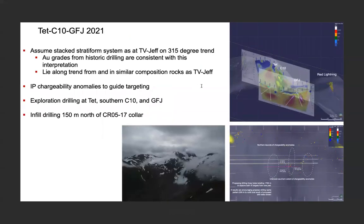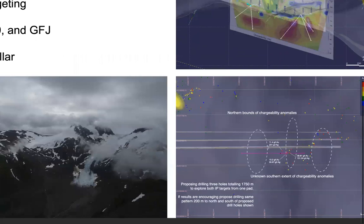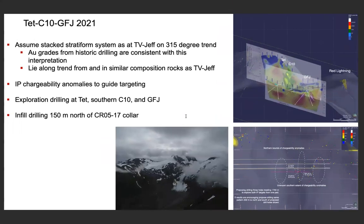So we're going to be planning a drill program, as I mentioned, at TET, C10, and GFJ in 2021 that will explore not only the strata-bound nature and correlation of these gold grades with the chargeability anomalies, but also be integrated in our mapping program to really test out our hypothesis of these stacked fault thrust ramps down here in the southern part of our property. That said, at GFJ, these IP anomalies really correlate well with good surface samples that have quite good gold grade from surface sampling.